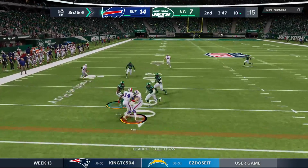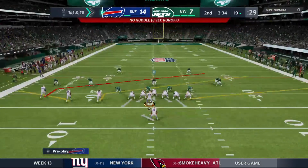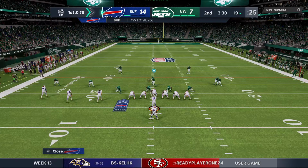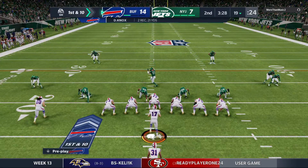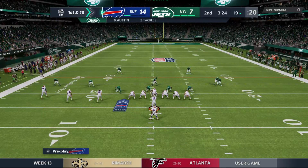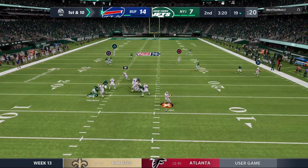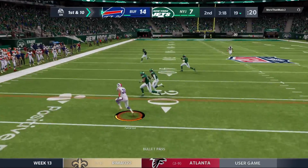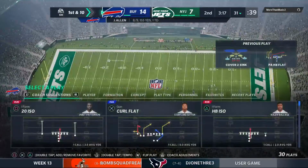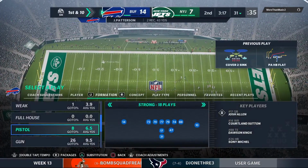Shotgun. Here's Allen. Finding Knox there, complete. And he is going to have a Bills first down as they're able to get the third down conversion. That's good for 9 yards as they convert on the third down play. On play action, Allen sliding out of the pocket. He's going to find his running back. It's complete. And he'll have this past the 30 prior to going out of bounds. 12 yards that time and a Bills first down.